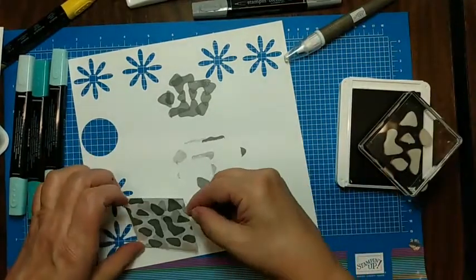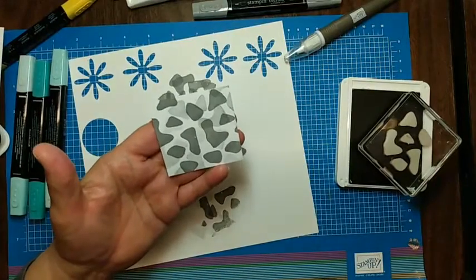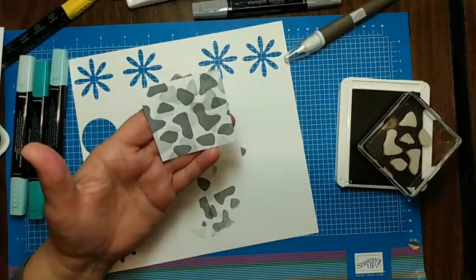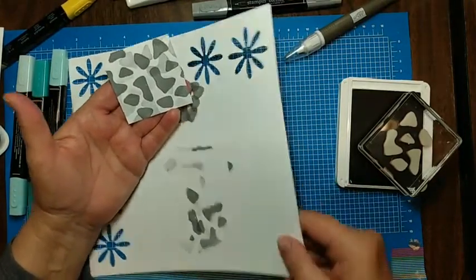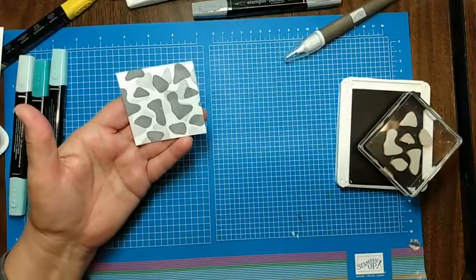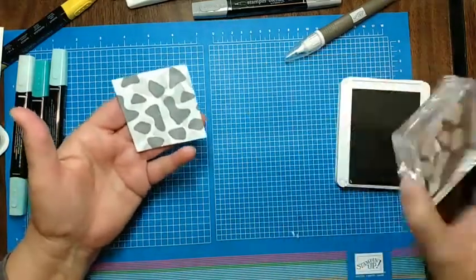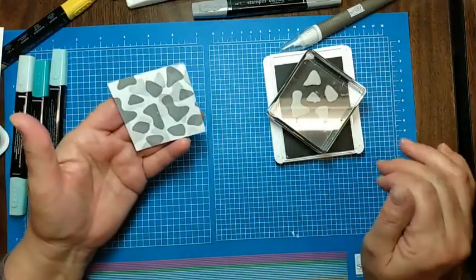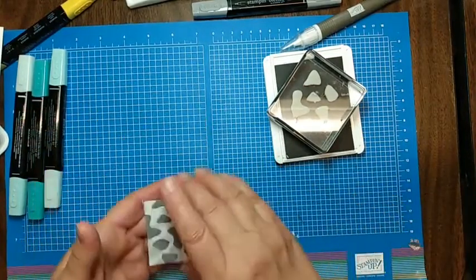So, is it a crazy pattern? Yeah. But like I said, you could use this. This could be a little cow. It could be, or a big cow. I mean, you're just creating a fun background. So why waste those little ones, they're so cute. So we just created our own little stamp, and then you can clean them off and pop them back in. And next time you do it, it's going to look different.